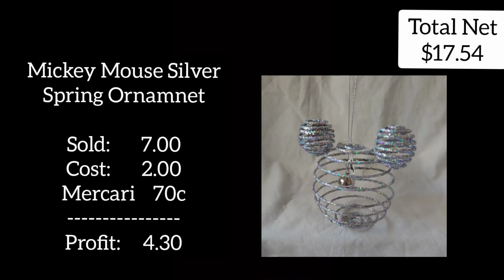Mickey Mouse Silver Spring Ornament. This cost me about $2. I don't remember exactly. It was a while ago and I was bad at note taking. I sold it for $7 on Mercari, so the only fee was the 70 cents, 10% fee, except for the $2 cost. So my net profit was $4.30, for a total of $21.81.